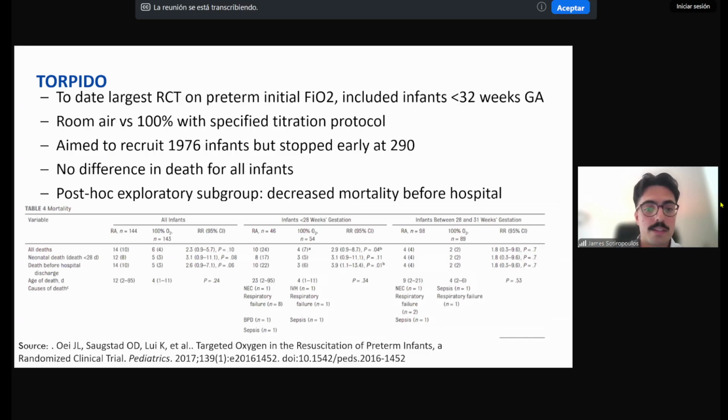So to talk about this study in a bit more depth, as I think it's important to know this when we interpret the results of NetMotion, they randomized infants less than 32 weeks, again to room air or 100%, but they allowed clinicians to titrate the oxygen according to a specific protocol. They wanted to recruit nearly 2,000 infants, but only managed to get 290. Unsurprisingly, as they weren't powered, they didn't find a difference in death overall, but in a post-hoc exploratory subgroup analysis, there was a possible decrease in mortality before hospital discharge in infants less than 28 weeks gestation.